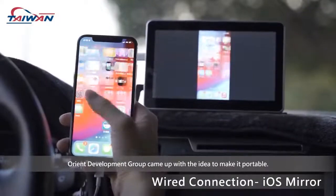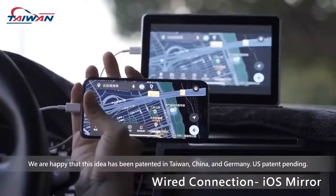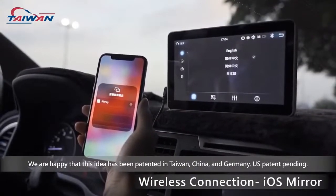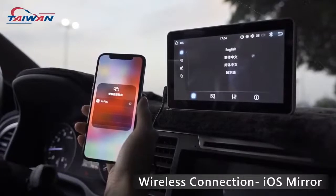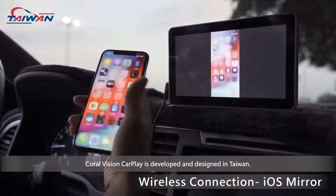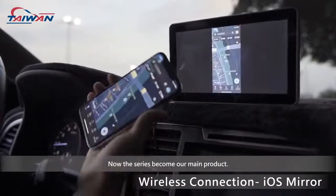Orient Development Group came up with the idea to make it portable. We are happy that this idea has been patented in Taiwan, China, and Germany. US patent pending. Coral Vision CarPlay is developed and designed in Taiwan. Now the series has become our main product.